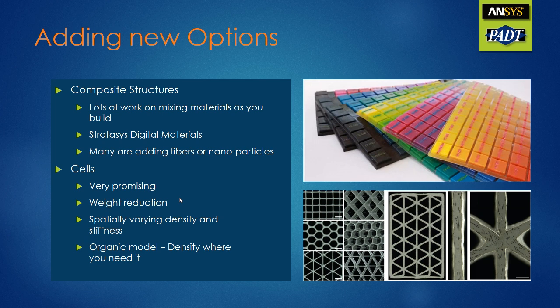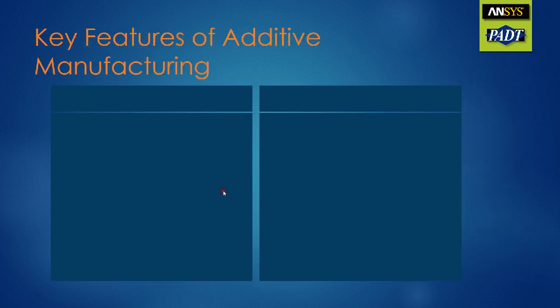And the other thing that we're starting to see, especially in the medical space, is I can get kind of an organic behavior where I get density and stiffness and material where I want using these cells, kind of like bone and cellular structures in trees and plants. So very exciting stuff.